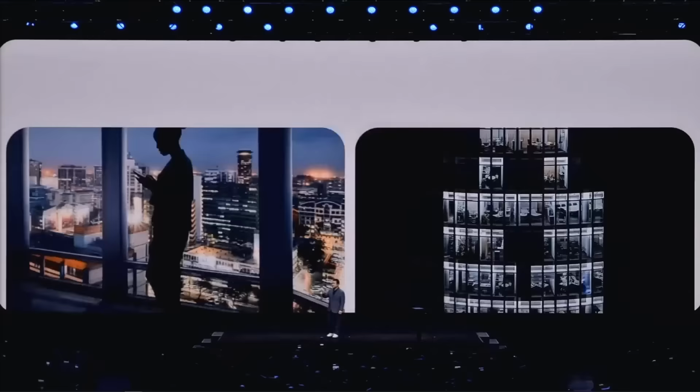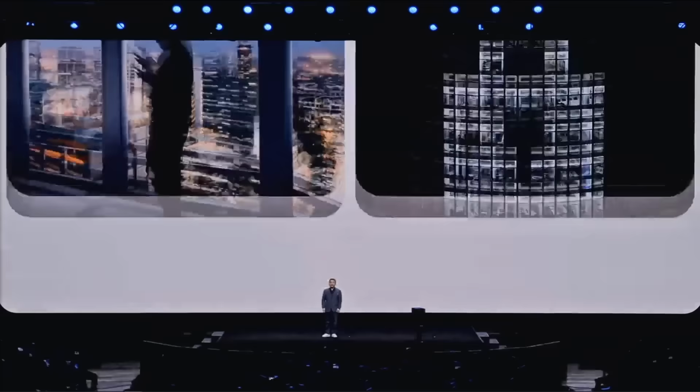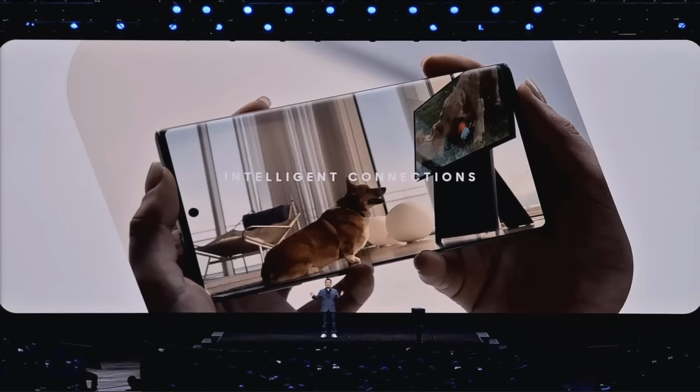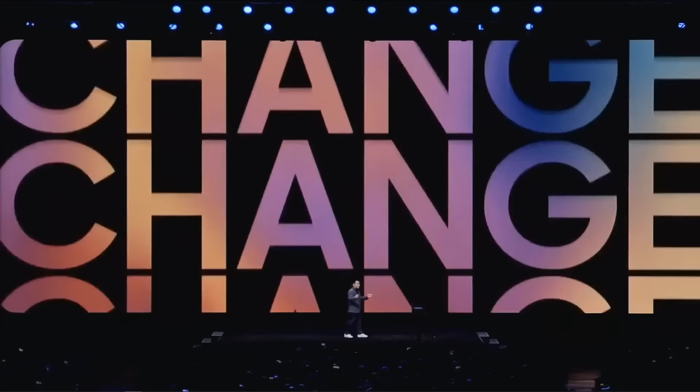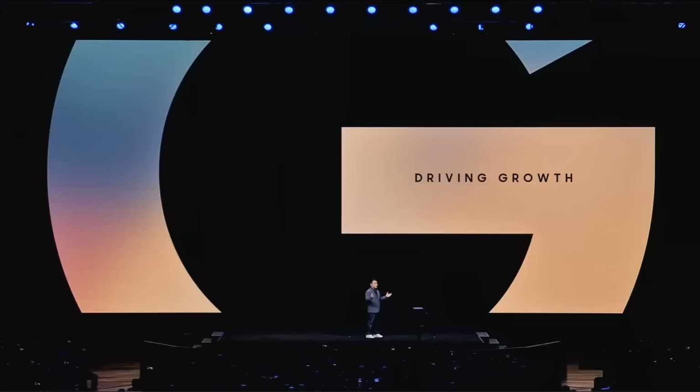Innovation that is more meaningful and personal. Innovation that is more private and secure. Innovation that will create more intelligent connections across devices, people, businesses, and communities. I know I speak for everyone at Samsung when I say it's an incredible time to be at the start of this change, to drive growth for our industry and to provide meaningful progress for consumers.